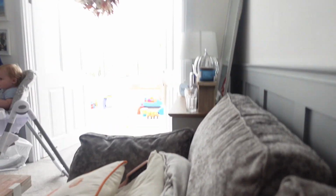So now I do need to do a really good tidy of the house, because after moving about one room, the whole house is just completely flipped. Why does that happen when you're only changing one room? See, now look at this. This is what I mean.